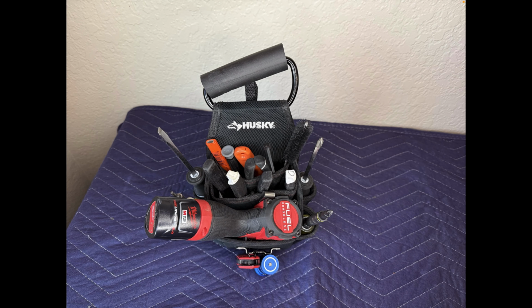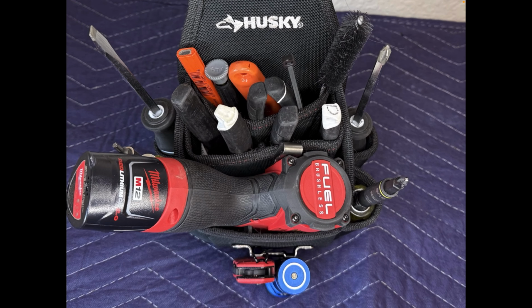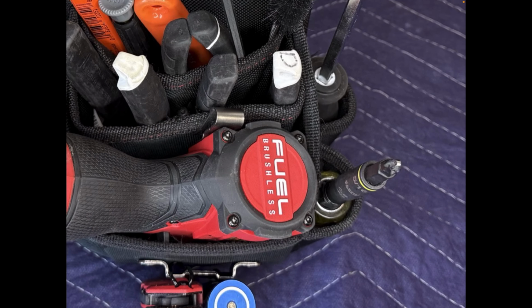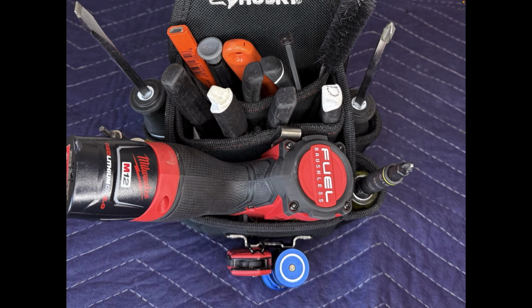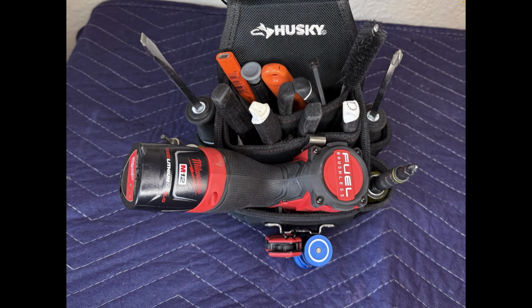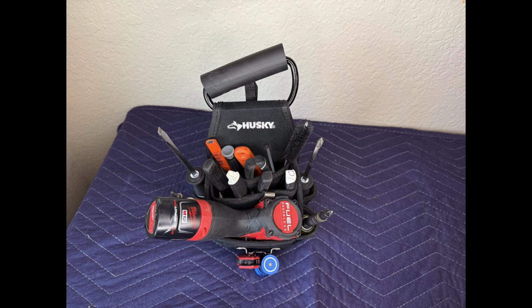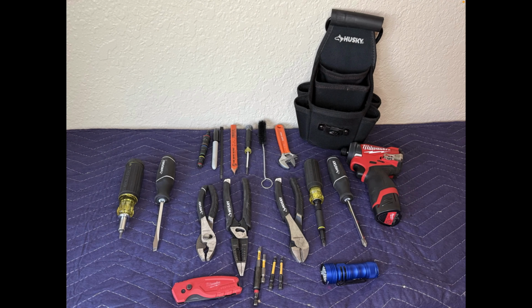Starting out looking at this Husky pouch. Again, he's running an M12, probably impact of some kind. We'll see what it is specifically when we get that out. Also, we can definitely see a Klein 11-in-1 impact right there, some brushes, some different pliers that look like possibly Husky as well, flashlight, screwdrivers, knife clipped onto the front. Again, we're going to see these pulled out. Here they are right here.